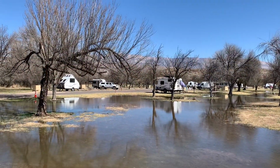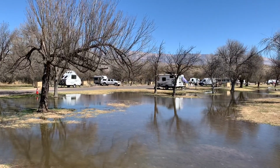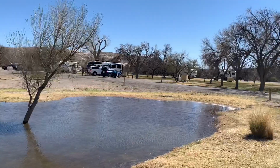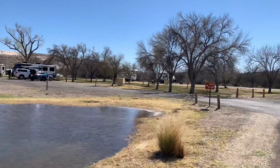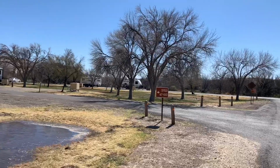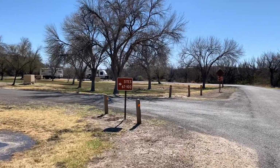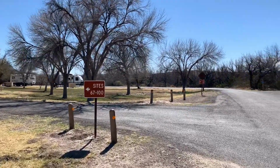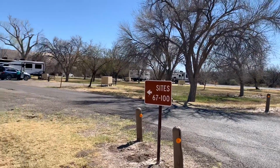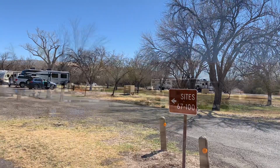No, this is not flooding. This is irrigation. There's signs up telling anyone that visits that they're irrigating where these trees are. But Melody and I are camped in site 84. So I'm going to take you down this way first. I'm going to show you some of the best campsites here in this campground.